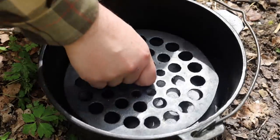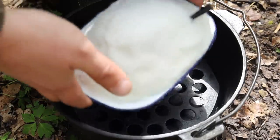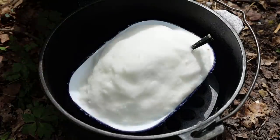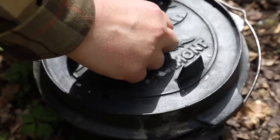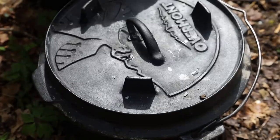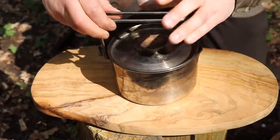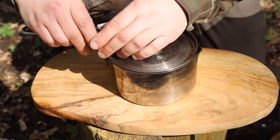Now I'm going to put a trivet inside the Dutch oven, just to keep it off the direct heat. And put that in there, and hopefully there we go, perfect fit. It's starting to see some great coals on that fire. Put a little bit more wood on. Well, that's step one done. I'm just going to leave that to rest for a minute, and I'm going to prep the side dish. Just going to prep my saucepan here for a parboil.